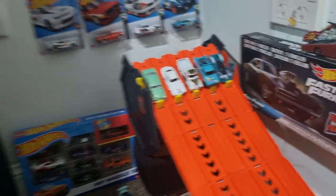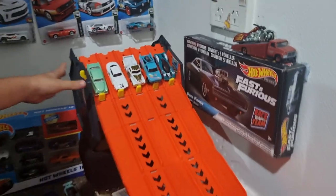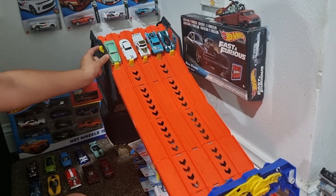Who are you going for, Toby? Who do you think's going to win? I am going for lane 2. I'm going for Group C Fantasy. Okay. Lane 1. Looks hot. On your marks. Get set. Go!